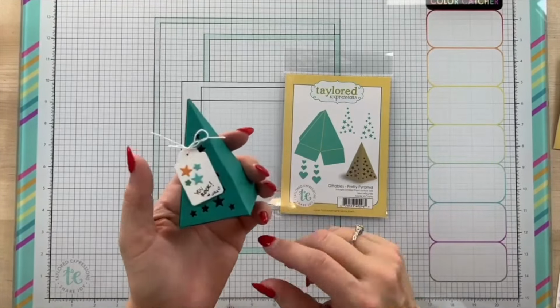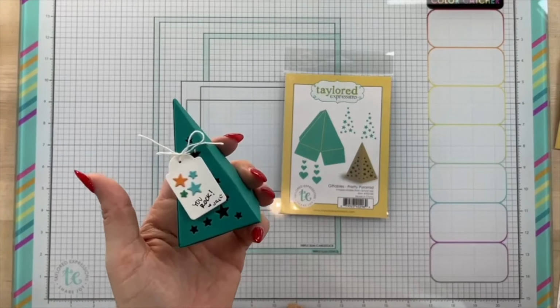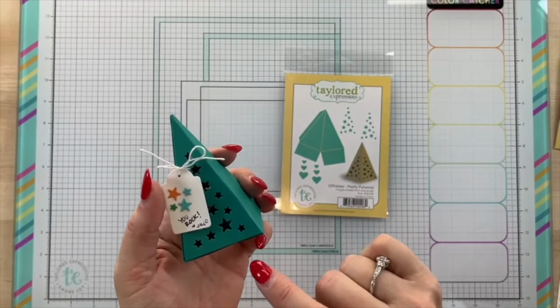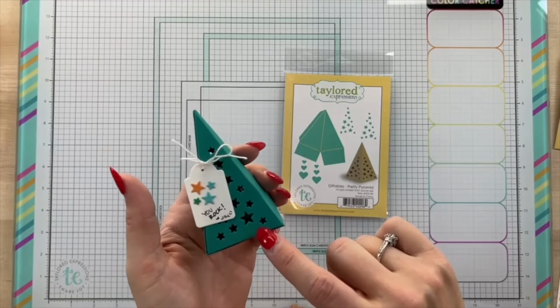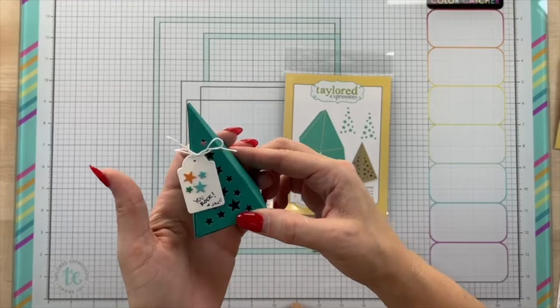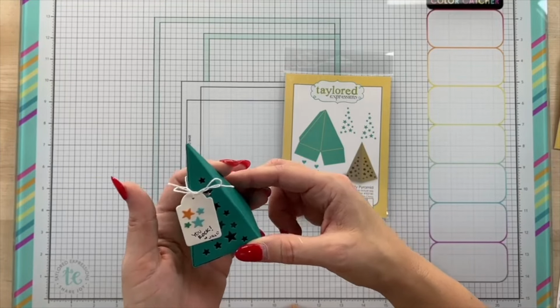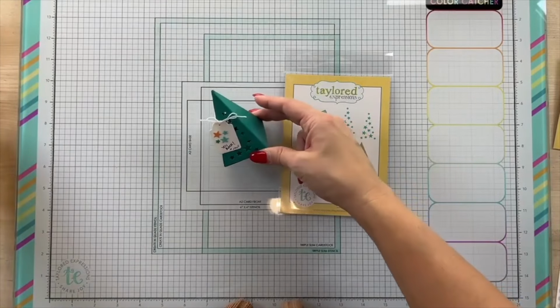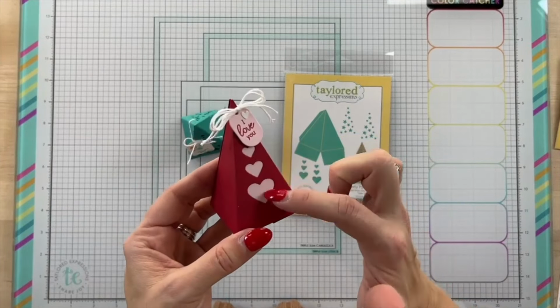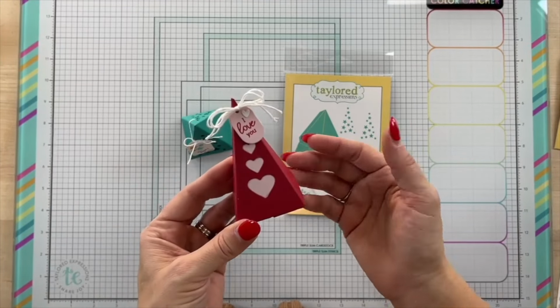Yes. So Jill did cut the stars into the side here. Also a fun option if you have a larger treat that's not going to fall out of those openings. You can kind of peek in and see what treat is inside. We kind of thought we might put little tea bags in here for our mom, who loves tea. Yes. A fun little way to package that up. We've got one with the hearts cut into the side as well, especially with Valentine's Day coming up.